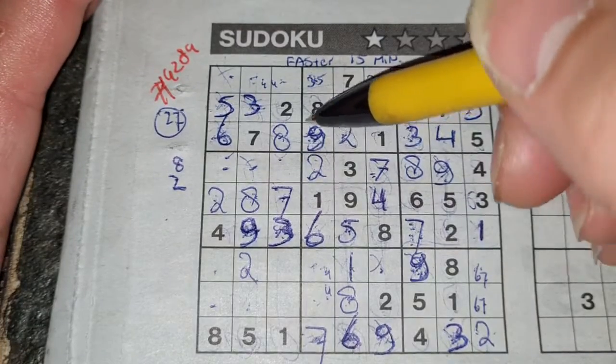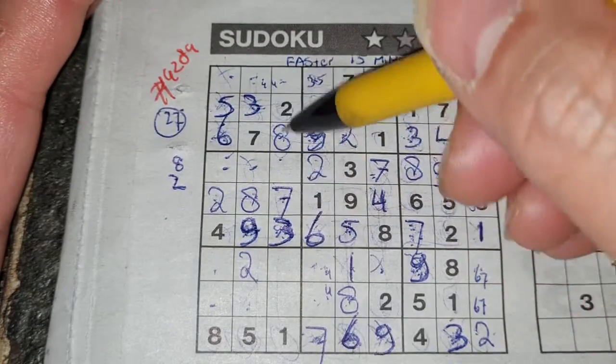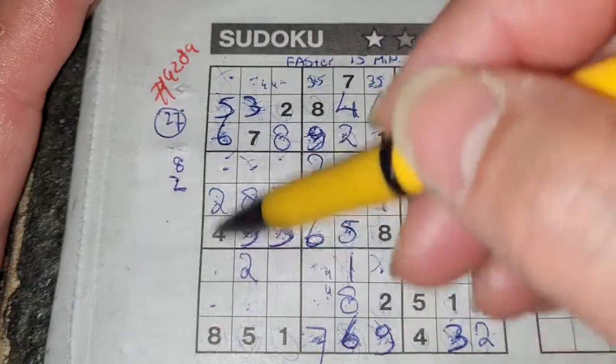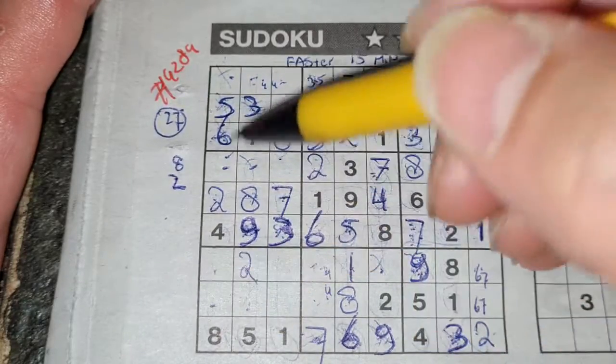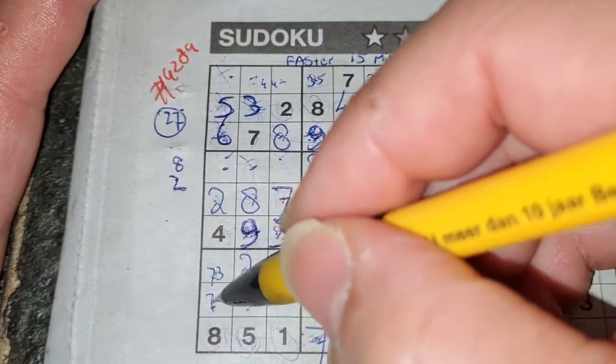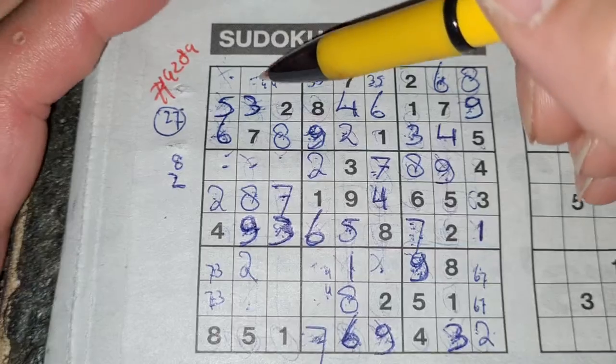Okay, and we have a pair. 3 and a 7 in the third column. 3 and a 7 in the second column. So the first column, the only 2 places left for the 3 and a 7 goes in those 2 boxes as a pair. 7 and 3.